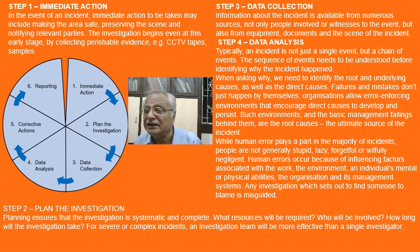While human error plays a part in the majority of incidents, people are not generally stupid, lazy, forgetful, or willfully negligent. Human errors occur because of influencing factors associated with the work, the environment, and individual mental or physical abilities. The organization and the management system are where any investigation that simply sets out to find someone to blame is missing the point.